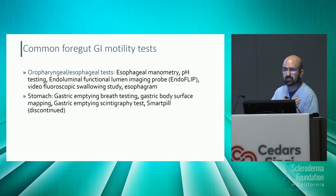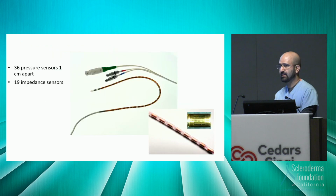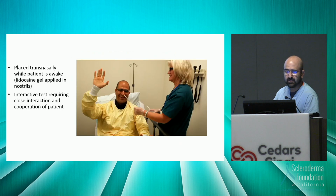Because the same way that your heart can have arrhythmia, so it's beating abnormally, your stomach can beat abnormally. And that's actually common in the setting of autoimmune disorders. Just to show you what these tests look like, this is an esophageal manometry catheter. It's 36 centimeters, and it goes through the nose, and that's me getting it. And if you want to watch a YouTube of me getting it, you can go in there. And that's Vicky, our nurse, doing this.